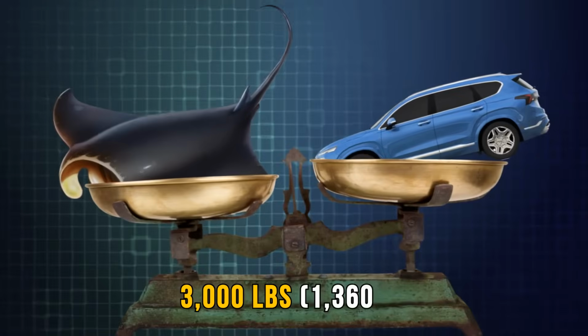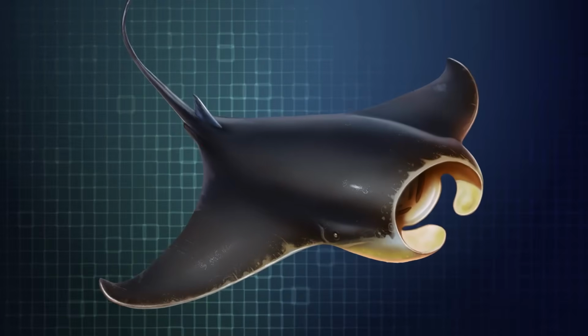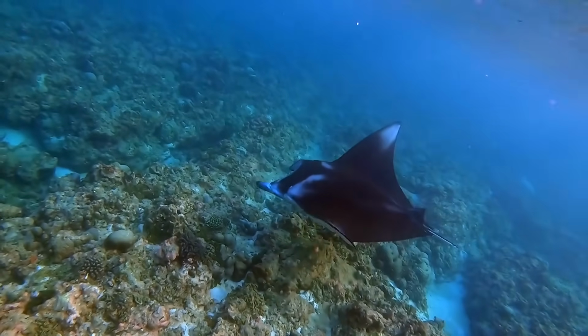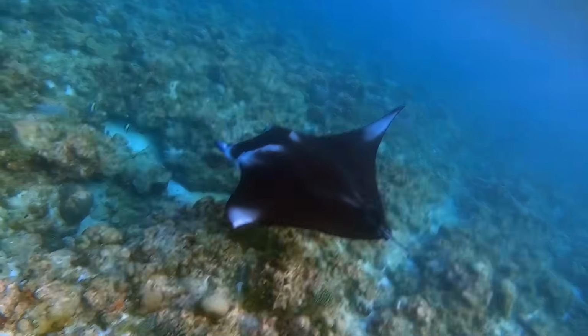But a manta ray weighing as much as a car and 1.5 times taller than an average basketball player definitely has nothing to be afraid of. These creatures are born rather big and grow fast in the first few years so they can defend themselves.